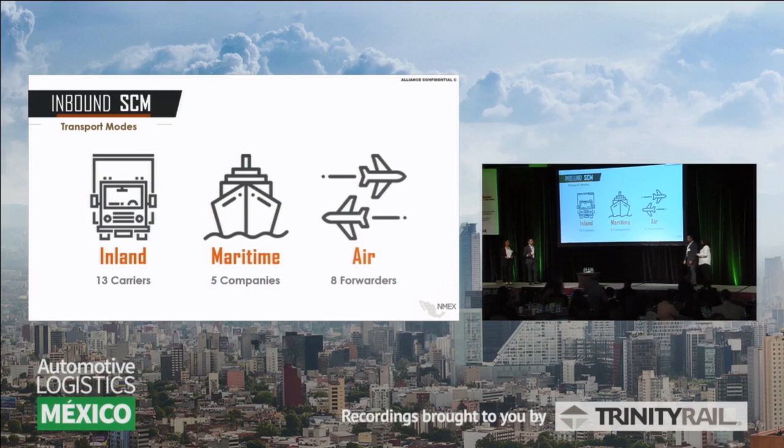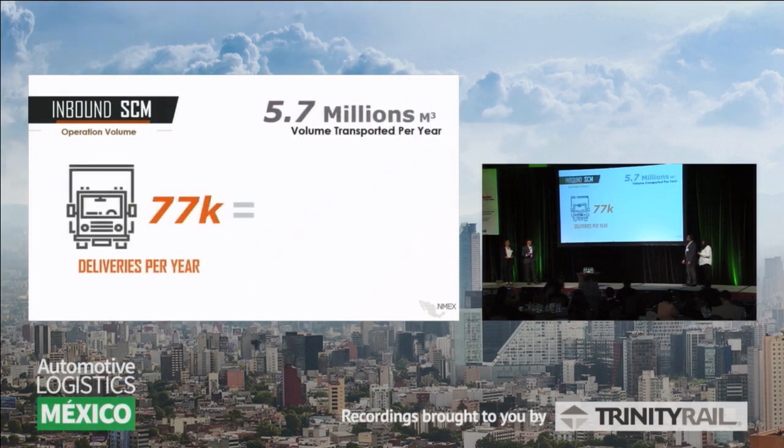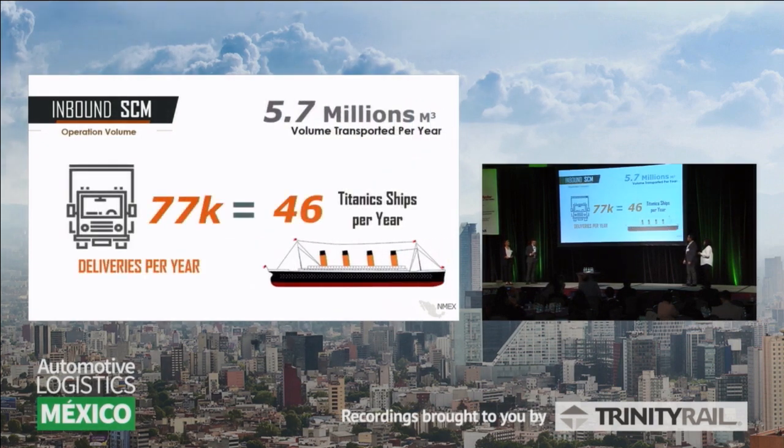These companies allow us to move almost 6 million cubic meters. It represents 77,000 deliveries per year. And if you remember the Titanic, you can deliver 46 Titanic ships per year.